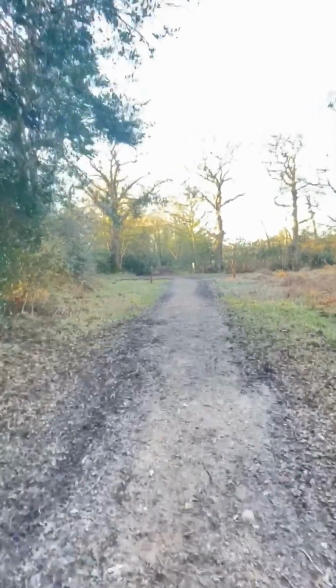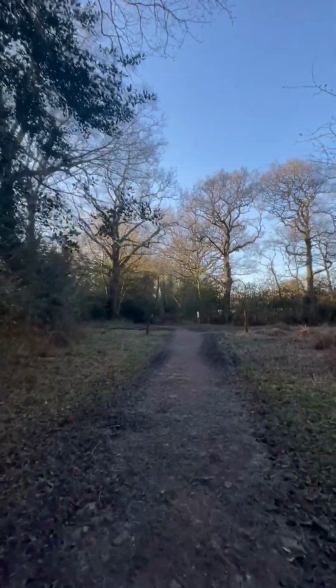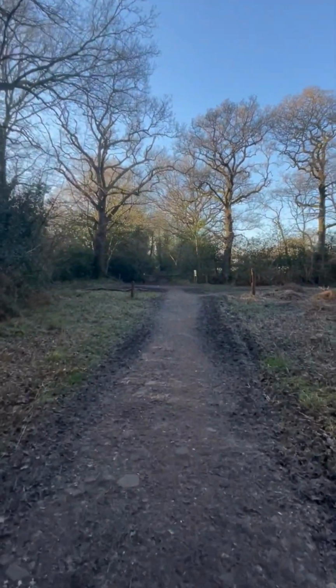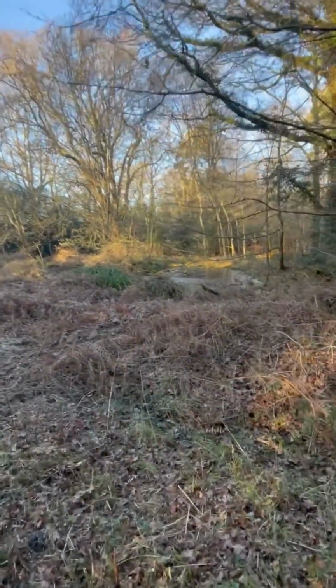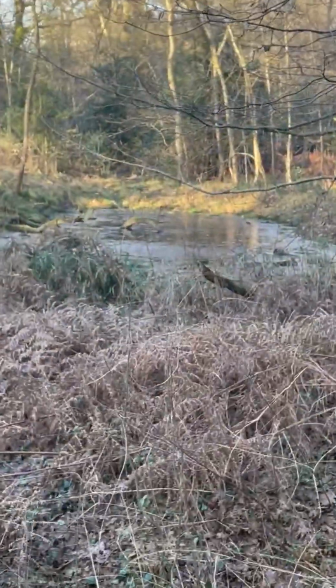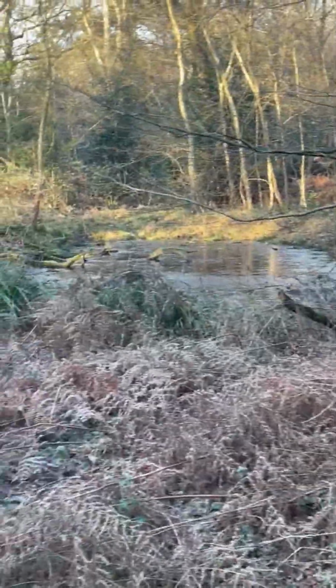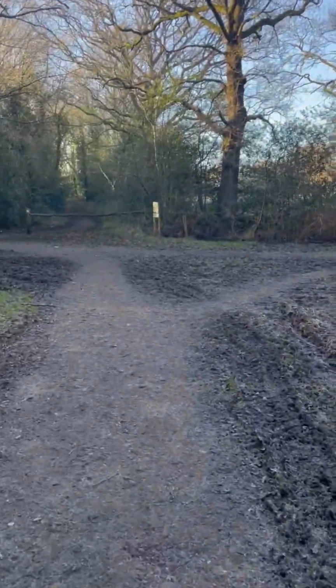Again, the phone can't quite cope. There we go, that's a little bit better. Look at that gradient in the sky. Frozen pond. Don't think I'll try walking on that today. It's only been about freezing for a couple of days. I've got a funny feeling if I tread on that, I'll be in the bottom of it.